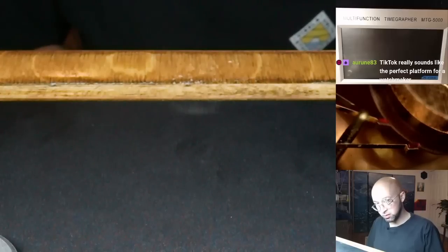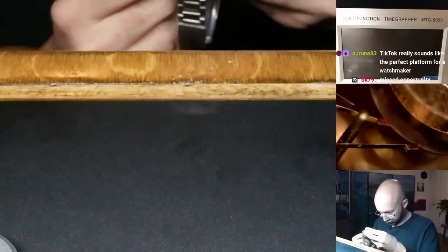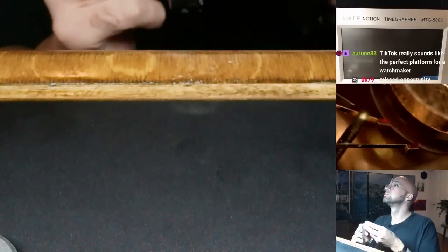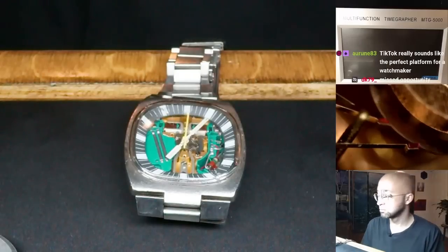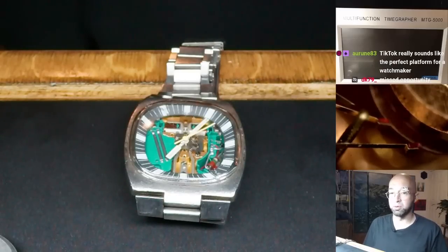I don't know what I'm doing with this just yet. I think maybe I just set it and see where we're at. I know the timing is off, but I'm not sure which way. It sounds high-pitched. Maybe it's running fast. It probably is running fast. 705. Okay. Taking note of it with a quartz watch.